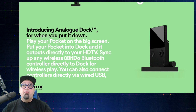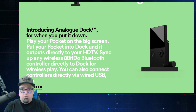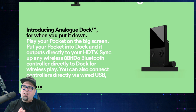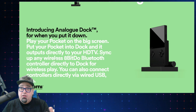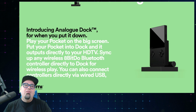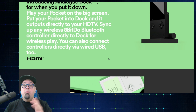Play your Pocket on the big screen, put your Pocket into the dock, and it outputs direct to your HD TV. Sync up any wireless Bluetooth controller directly to the dock. So you're not going to need any retro receivers, not going to need anything, just boom, sync up your controller. That's cool. I like that. So you don't have to worry about buying anything specific, any kind of adapters, just any 8BitDo controller. I'm sure, because they partner with 8BitDo, you'll be able to use other Bluetooth controllers besides 8BitDo, but it's one of their partners. They want to hype them up, which is fine, because 8BitDo makes excellent controllers. Don't get me wrong here. I'll be using an 8BitDo controller.